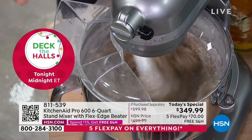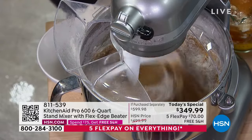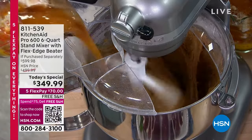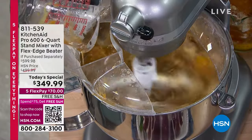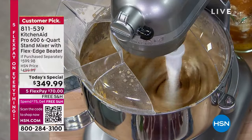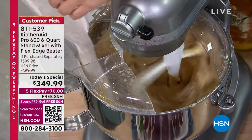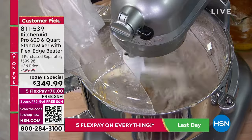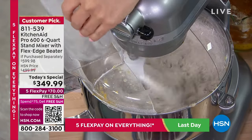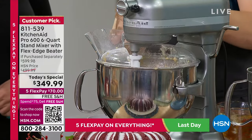And I add, this is my secret ingredient for everything, instant pudding. So I add my instant pudding, and then I'm going to add my eggs, my oil, my pumpkin, and my sour cream. Now, I've got 2 entire cakes in here, but I'm going to take it up to the next level, and I'm going to add a third cake. Wow. So, this could make like 100 cupcakes in one batch. Save yourself time, save the wear and tear on your hands and your wrists, and just let the KitchenAid do it.